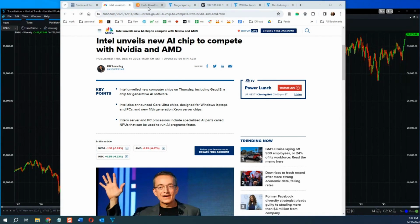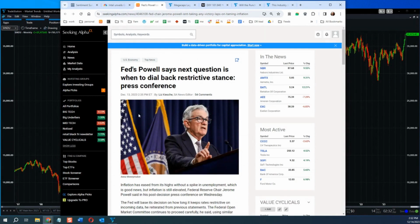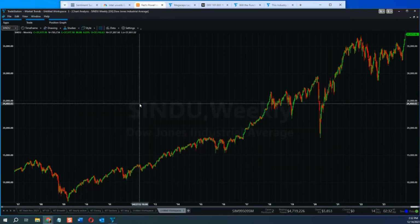Jerome Powell also said yesterday, when do we want to dial back our restrictive stance? And I think it's important to realize this now, that as inflation moderates, the Fed is tightening. What I mean is that if they stay at 5.25, then basically as inflation inches down on a relative basis, their policy is higher in real terms, which means that it's actually more restrictive simply by not changing.